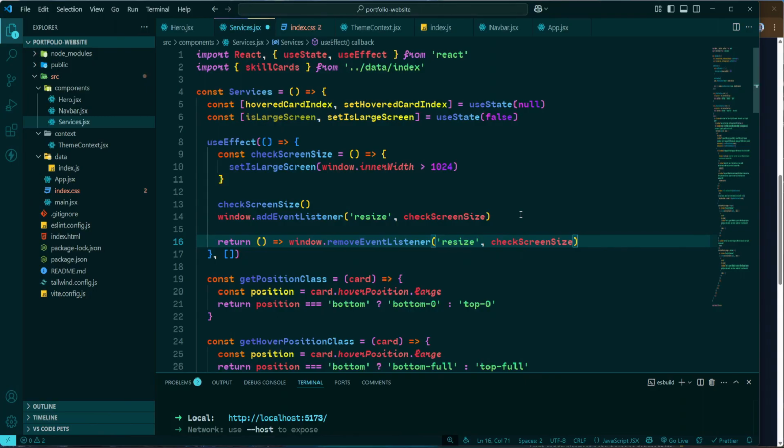So, do we need this cleanup? React components mount and unmount dynamically as the user navigates through the app. If we don't remove the resize event listener, React will keep adding new event listeners every time the component re-renders. Over time, this can slow down performance and cause unexpected behavior. By removing the event listener when the component unmounts, we make sure that we only have one active listener at a time.